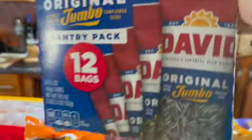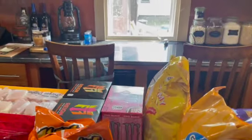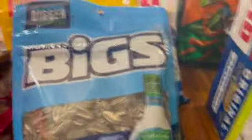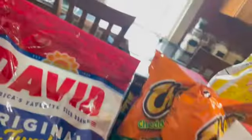And I got one of these 12-bag jumbo packs of sunflower seeds. Since we're into baseball, we do all the sunflower seeds. Every flavor. My husband just likes the regular, so I got a big jumbo pack of the regular, plus these are regular, and then these are some of the other flavors: Old Bay, ranch, and dill pickle. And we got some gummies.